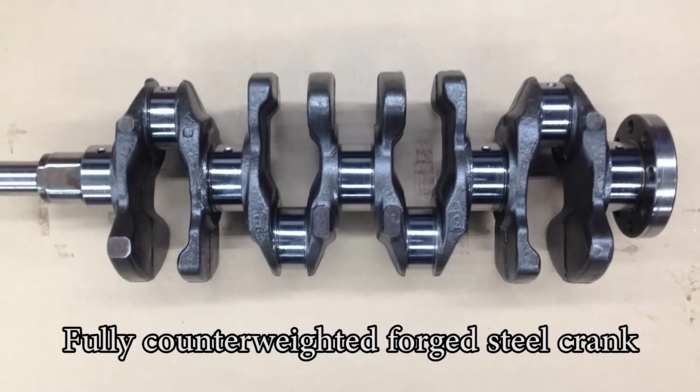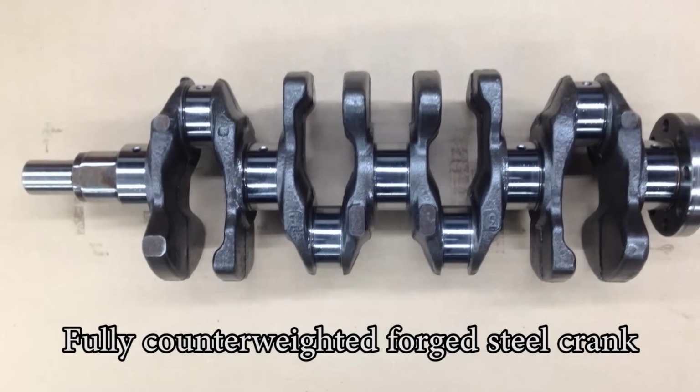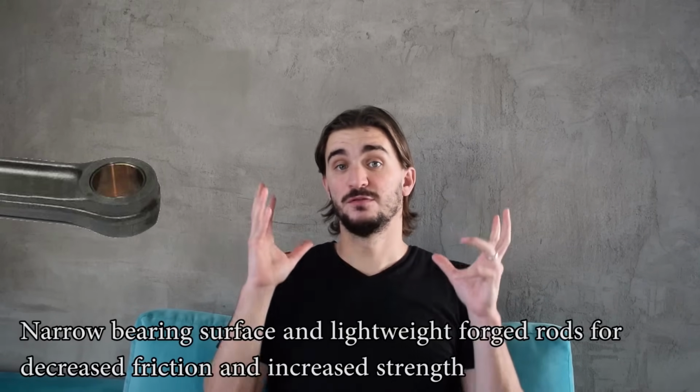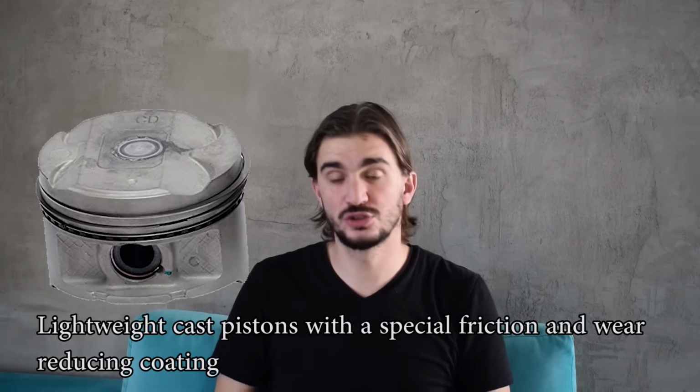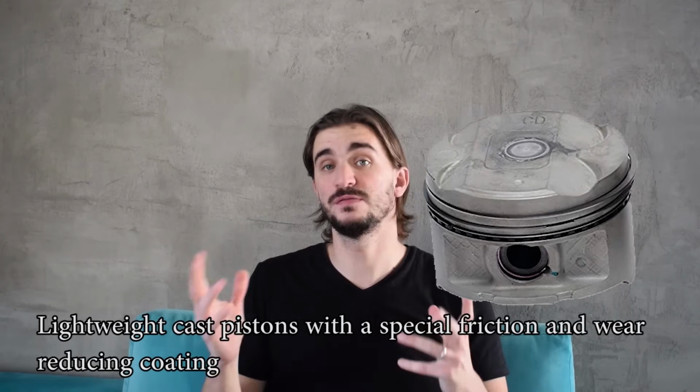Another thing that helps the 2Z rev really high is the fact that it has some really light internals. It has a fully counterweighted forged steel crankshaft, some pretty light forged steel con rods, and some pretty light pistons. So all this rotating assembly of the 2Z is pretty light, and this is why it's rev happy and reaches high RPM pretty easily.